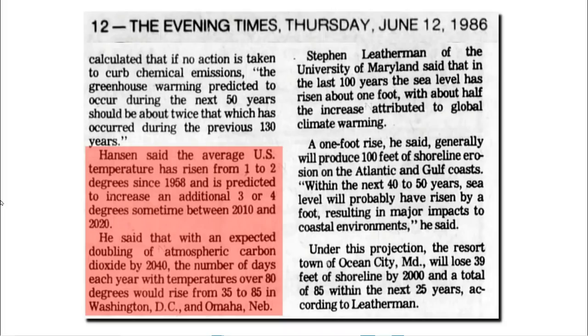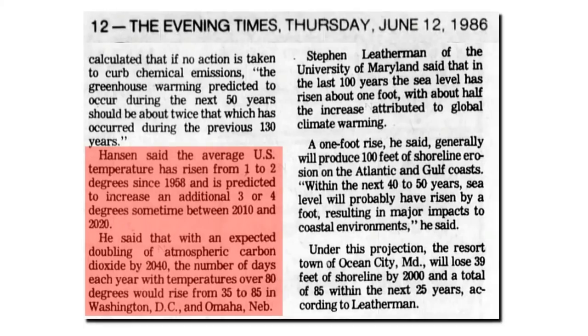and Omaha, Nebraska. You might notice that the article has a typo. It says 80 degrees, but Hansen actually said 90 degrees. That is 32 degrees Celsius. Let's see how his forecast did.